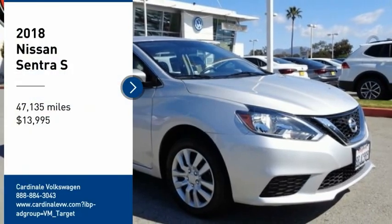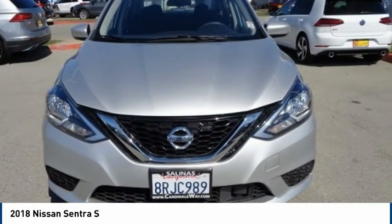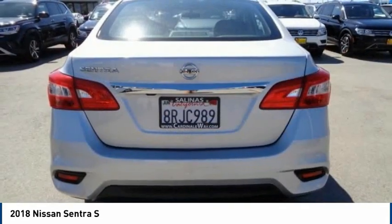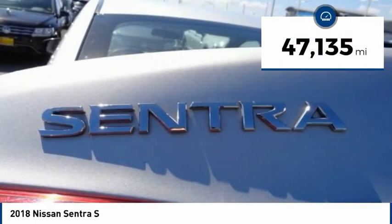Take a ride in the 2018 Sentra. With its spacious and versatile interior and stellar fuel efficiency, the Nissan Sentra is the obvious choice for anyone who wants to enjoy a stylish and comfortable ride and is priced below $15,000. This vehicle has less than 50,000 miles.